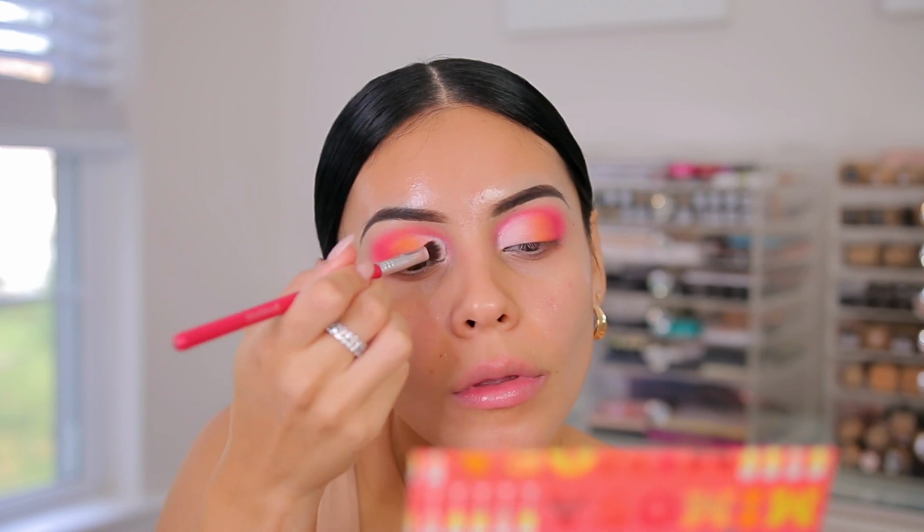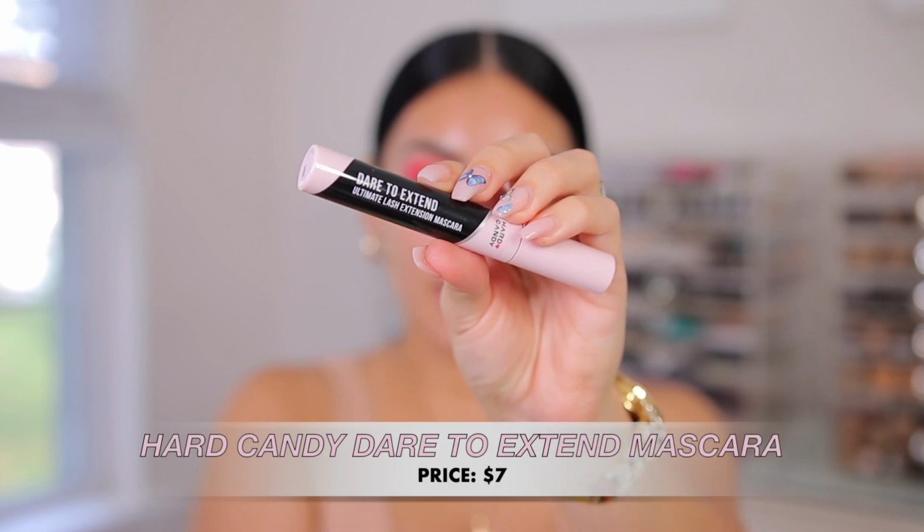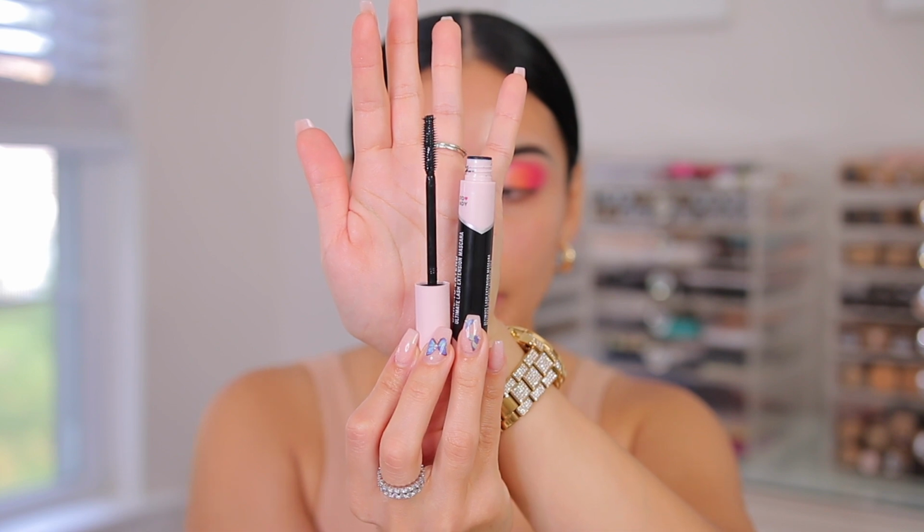Okay, so I'm gonna do, of course, lashes today, but I tested out a new mascara yesterday, and this is actually really good. It's the Hard Candy Dare to Extend Ultimate Lash Extension Mascara. This mascara is so good for lengthening and separating your lashes.